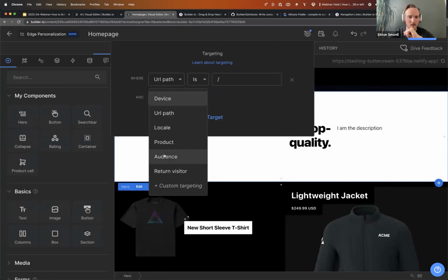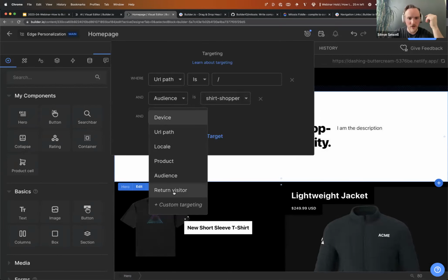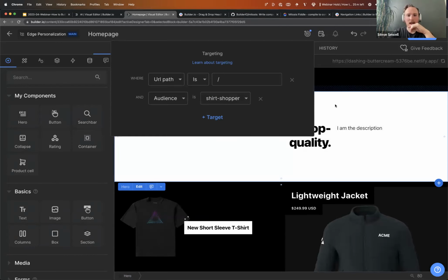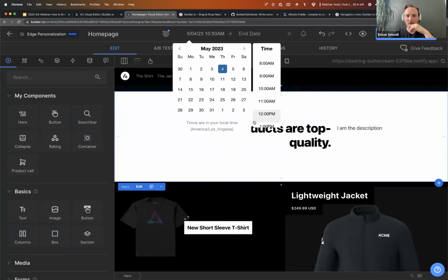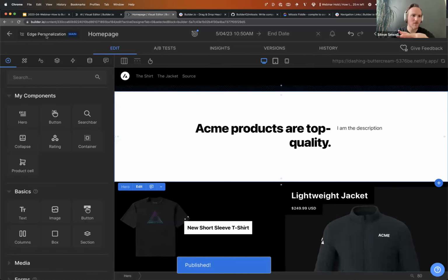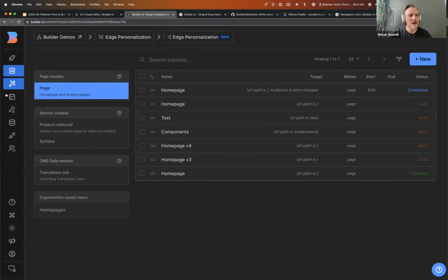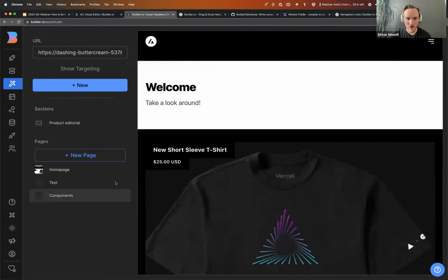I'm going to say only our audience that is a shirt shopping audience. These audiences come from your CDP automatically. It's really cool. They just show up using our smart targeting feature. Maybe a return visitor. I'll just start with audience. And then I'll say this is scheduled for only a future date. I could show off the workflow feature, but that would require a different demo. But the workflow is really cool, and the approvals and all the UIs that walk you through it. And then you can go to our Studio tab, and this one will show the current homepage.